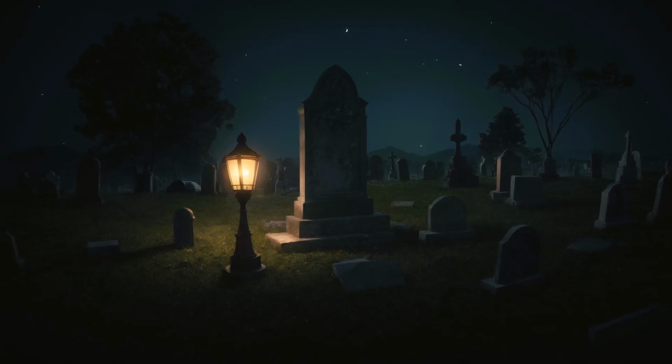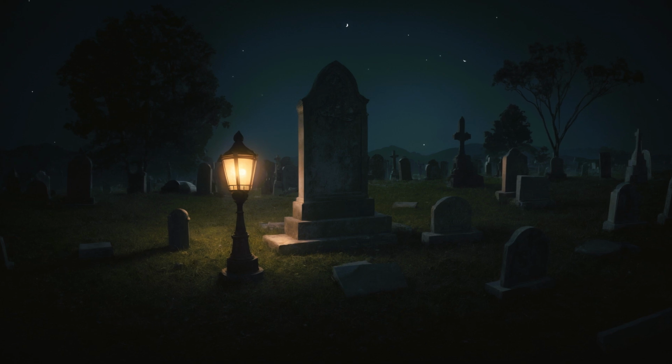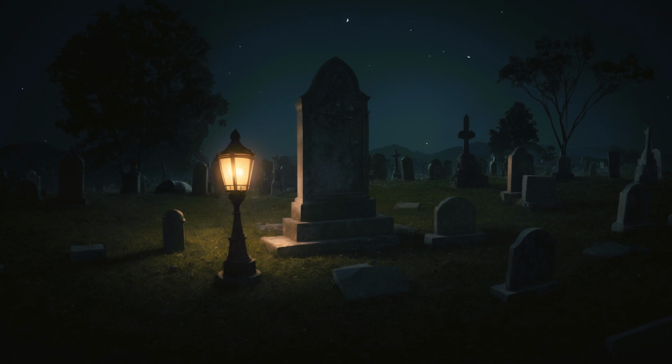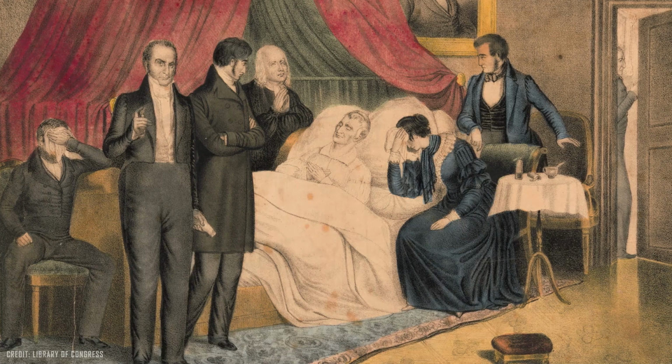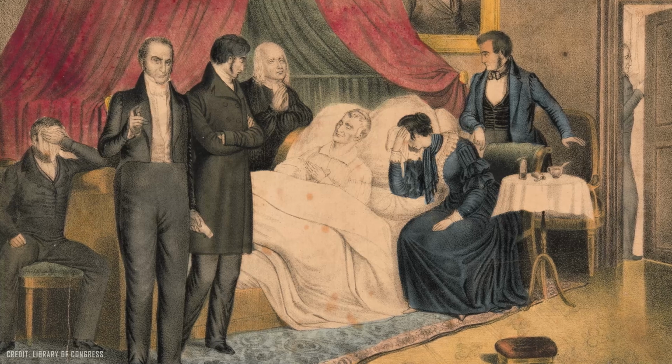Has anyone here ever been afraid of being buried alive? As weird as this fear may seem, it was actually quite common in the past. So much so that there's even a term for it: taphophobia. And honestly, back before modern medicine, this fear wasn't entirely irrational.